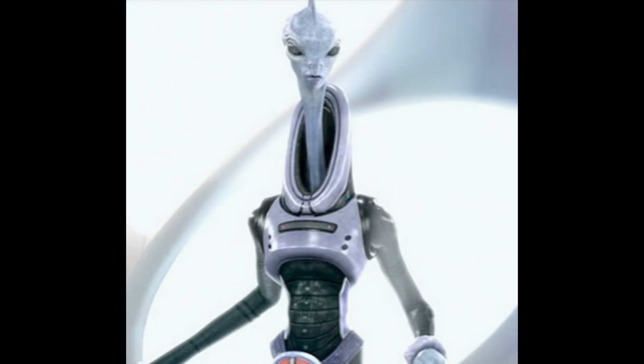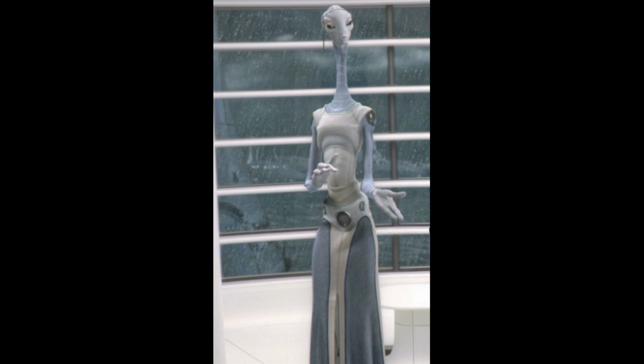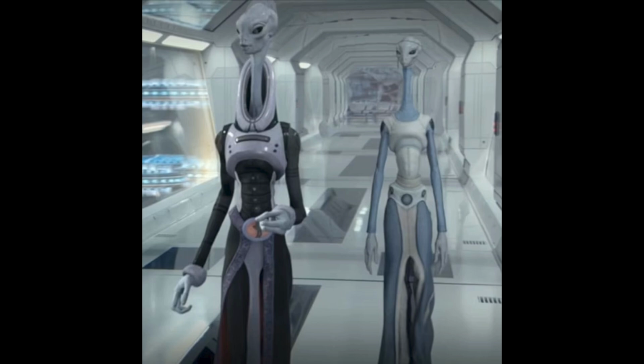You have Lama Su, who is the Prime Minister of Kamino, so he is the top dog. And then you have Taun We, who's the administrator of the clone facility, so she's very important. And they both share about equal amount of screen time in the film. And, you know, if you made one, you could easily make the other using the mold. So I think both of these should come into the line. I wouldn't mind seeing them being released in a 2-pack.